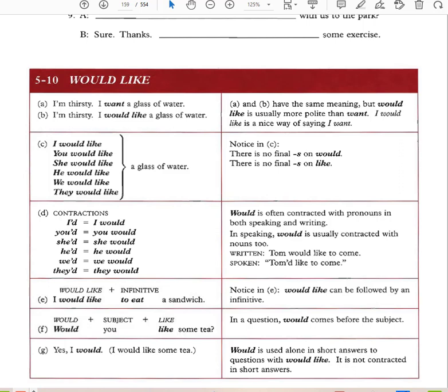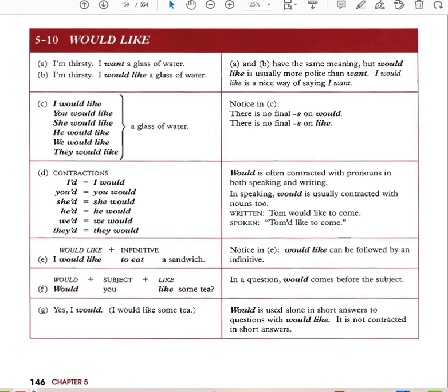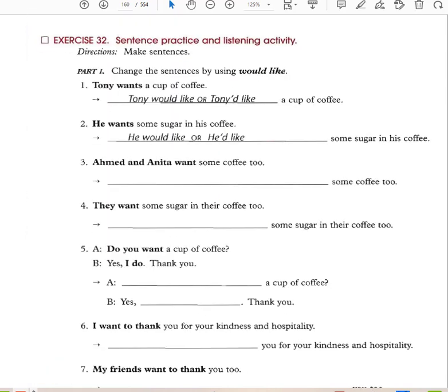Tom would like to come. I would like to eat a sandwich. Notice that would like can be followed by an infinitive. Would you like some tea? In a question, would comes before the subject.